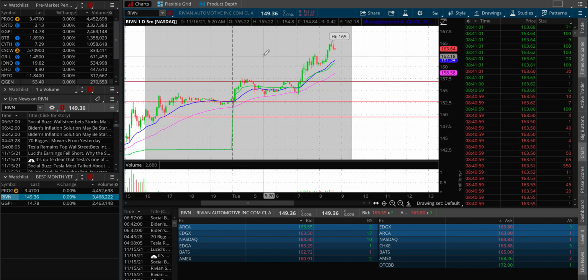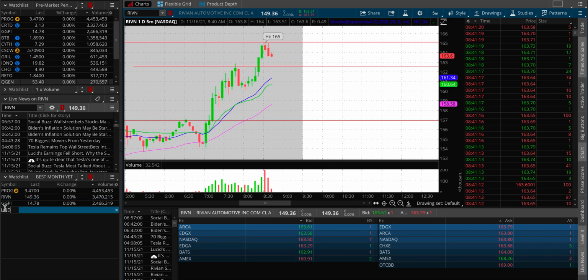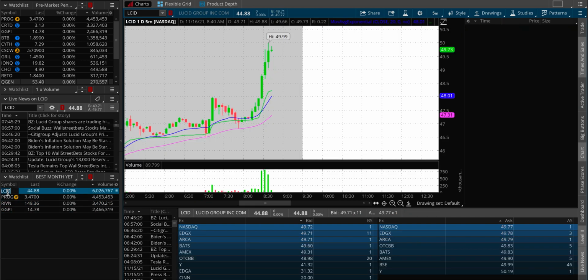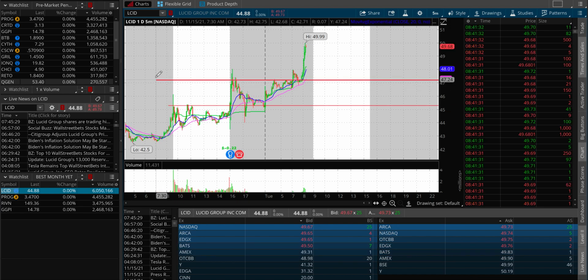The EV stocks have been hot lately with the Tesla moves, and we actually just got into an option trade last night before the bell rang on Lucid, which had good earnings, so we're expecting those calls to open up 300% in gains, which is amazing. We can put that one on the scanner actually too.